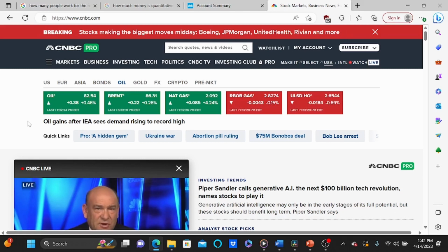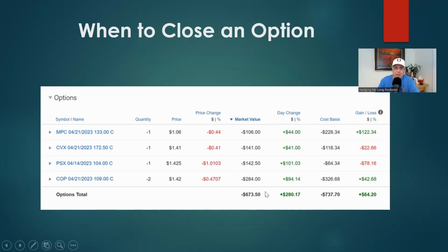Oil was up, yet all of these stocks were down. And you can tell that the stocks were down because you can see that this is a green number on the day. So covered calls go up in value when the stock price goes down. That's why it's considered a hedge.